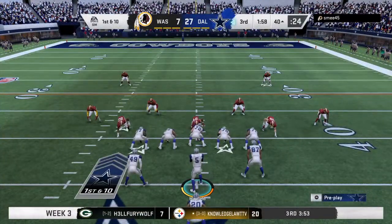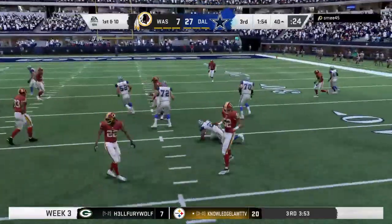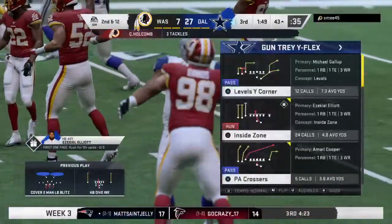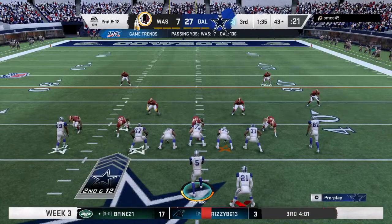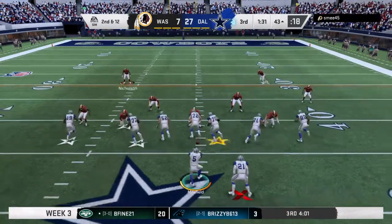Now, you saw the score at the bottom of your screen a moment ago. We got a good one going on there. Now Pollard, and he is met in his tracks behind the line of scrimmage. That's going to go as a loss of 2, and it'll be 2nd down. We'll keep you updated on that one as it progresses. So the opening play of the drive goes backwards. Now they'll come up on 2nd and 12.